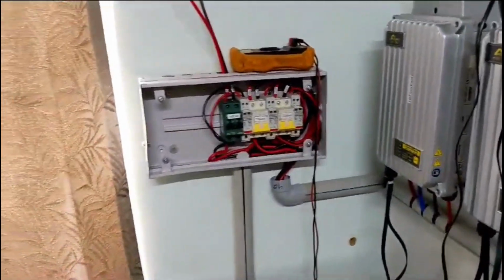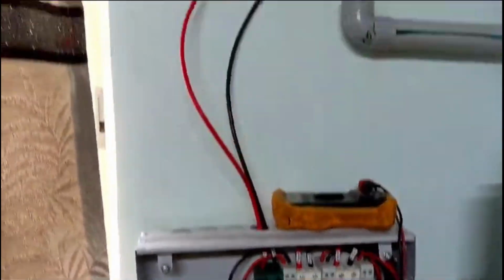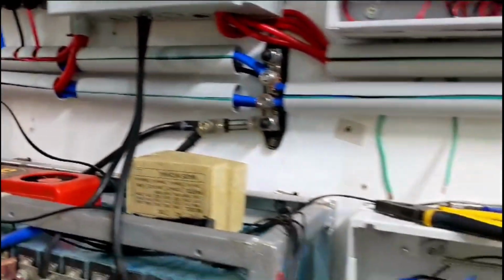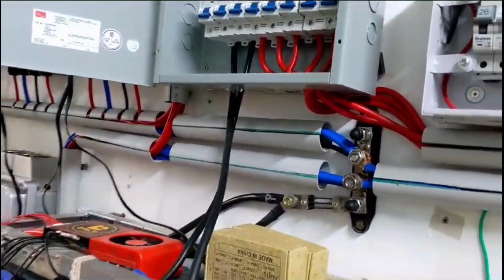And this is the solar switch, solar MCB. We are able to connect only 3 strings. The above 3 strings are yet to be connected because I ran out of time. We'll now switch on the system one by one.